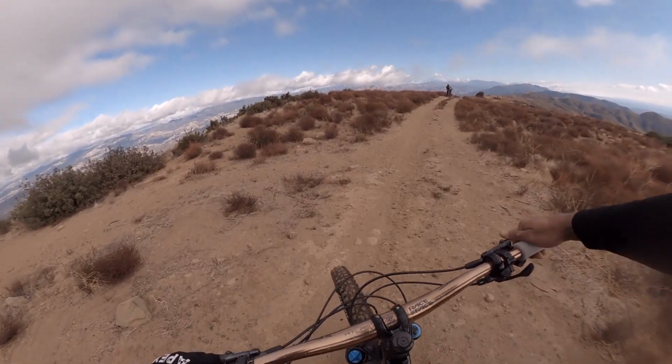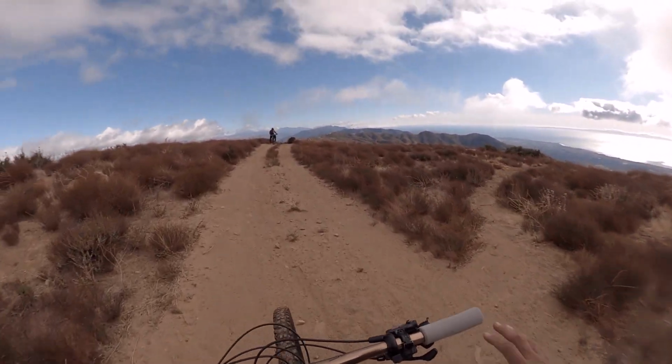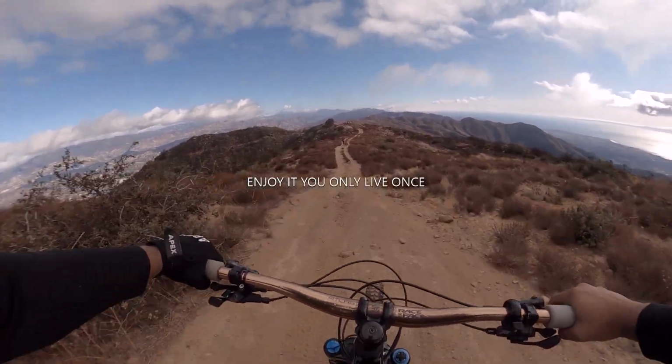Check out my bike real quick. See if it's safe. It is so windy. You don't know how windy it is. I'm coming downhill section here.